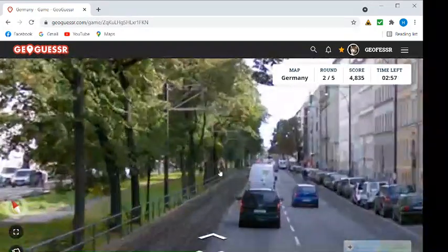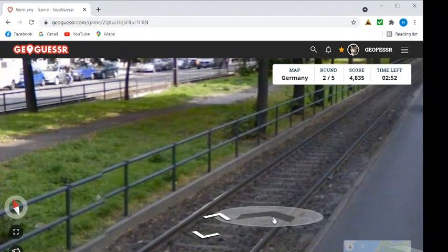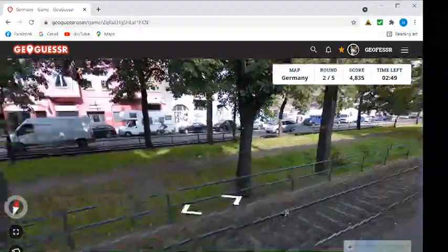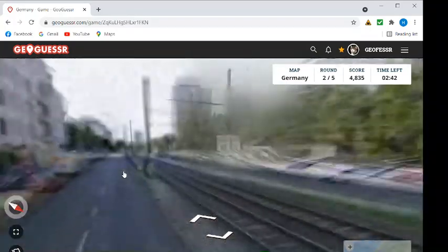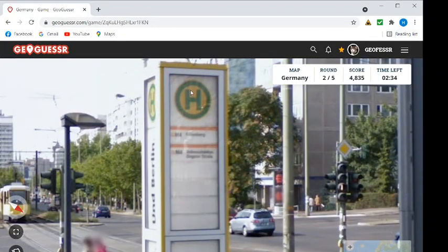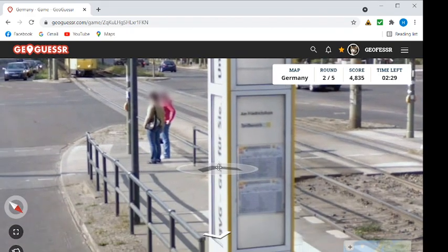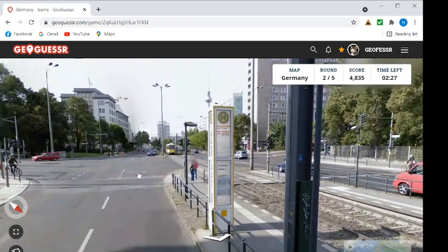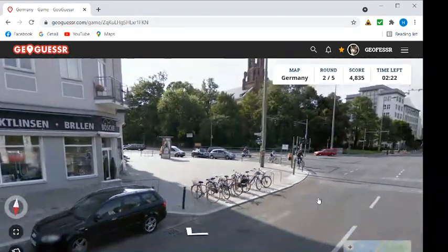So we have, is that tram tracks, right? Finding the tram is often useful in these sorts of cases. That looks like the Vienna sign actually, but gut für Sie und Berlin. Okay, so we know for sure that it's in Berlin if we see street signs.